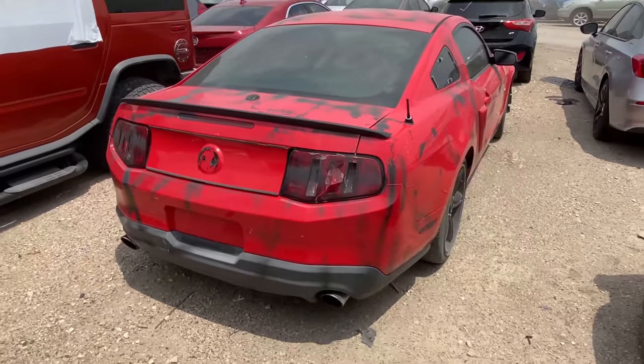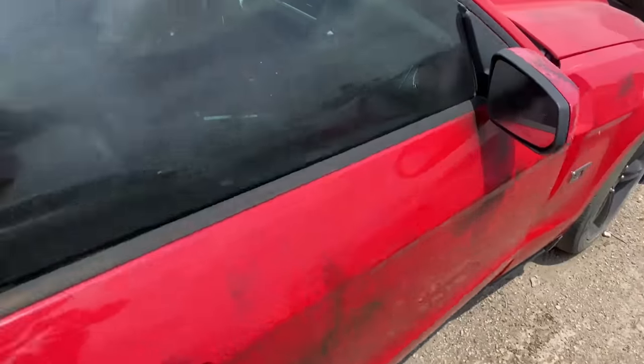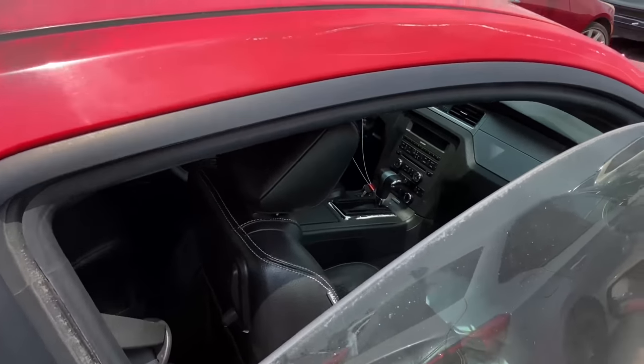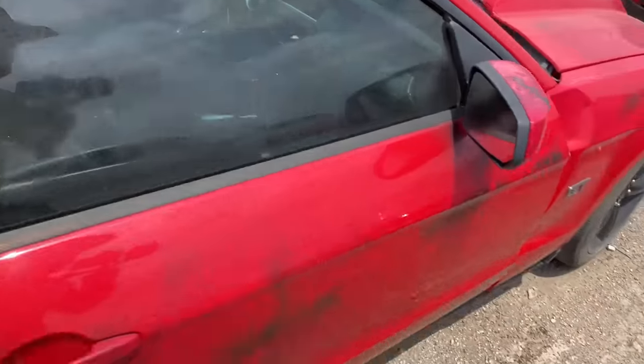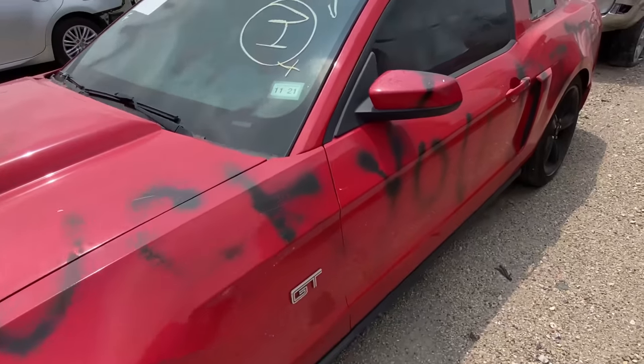This person obviously pissed the wrong person off, and they gave his V6 Mustang a fresh new paint job. Did they get inside? It doesn't look like it. The inside actually looks halfway decent. Can't make out what that says. Let me know in the comments if you guys can see. It's a little hard to see because of the sun.